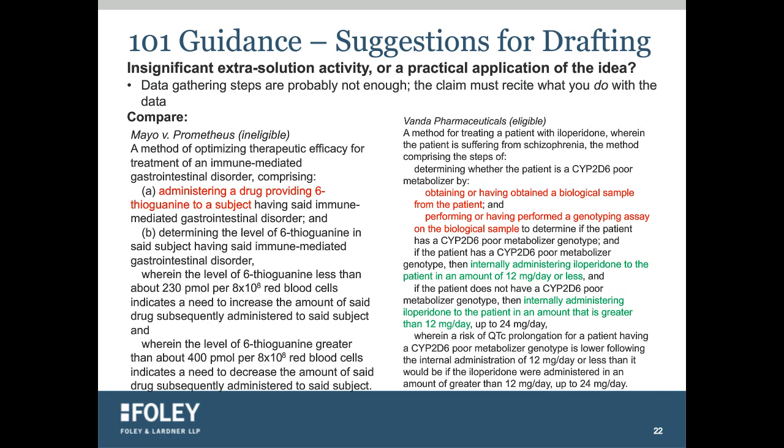Vanda's claim includes a similar step of obtaining biological samples and performing an assay on the sample. And if the claim stopped there at that determination step, it would probably have been ineligible also. But it has these 2 additional steps of administering different amounts of the drug based on the inventive analysis, and thus actually applies the idea.